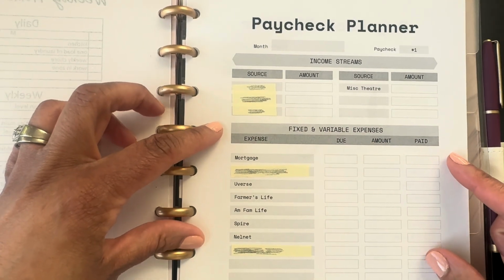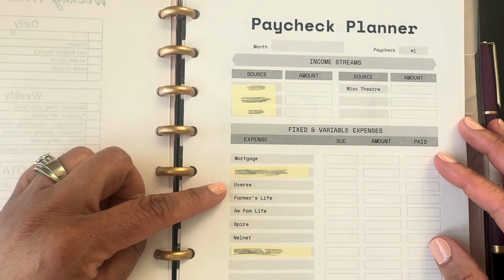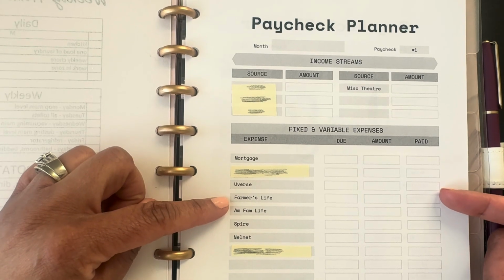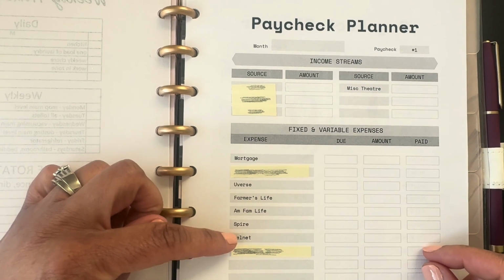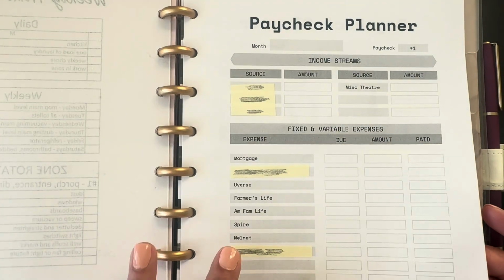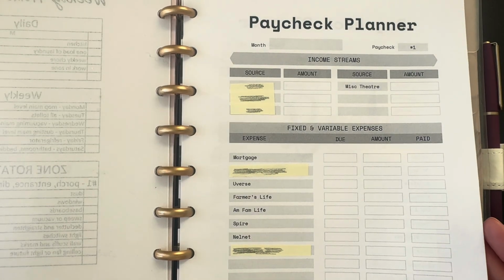And then down here below the income streams is our fixed and variable expenses. So things like your mortgage. For us, our internet and phone is UVerse. Our Farmers Life Insurance, our American Family Life Insurance. Aspire is our electric company here where I live. Nelnet is my student loan. So these are some of the things in addition to the things that I have covered up, but these are the things that I have to take care of basically in the first half of the month.